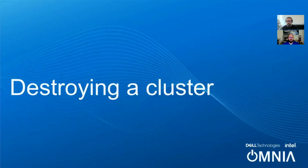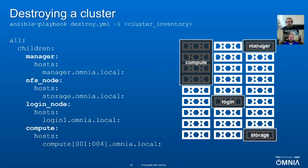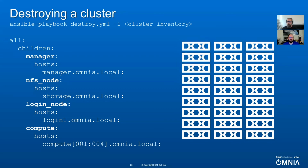And when I'm done, maybe my project is over, my researchers have moved on to a new project, the funding has ended, I'm done using that cluster, same setup. I just give it that inventory file that we used before, I run the destroy playbook, and all of those nodes are now returned back to the resource pool and now can be reconfigured as another logical cluster when we're ready to do that.